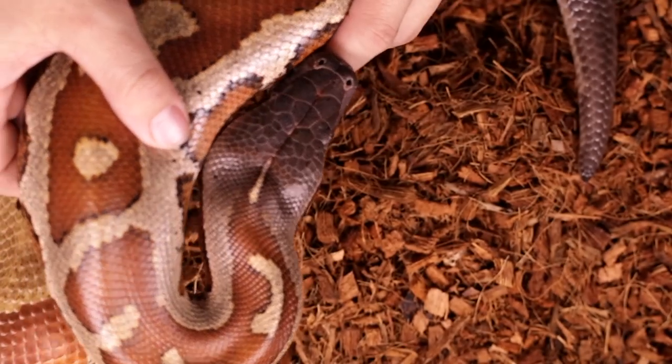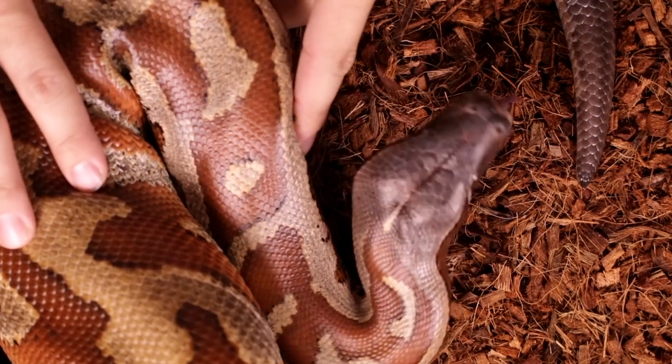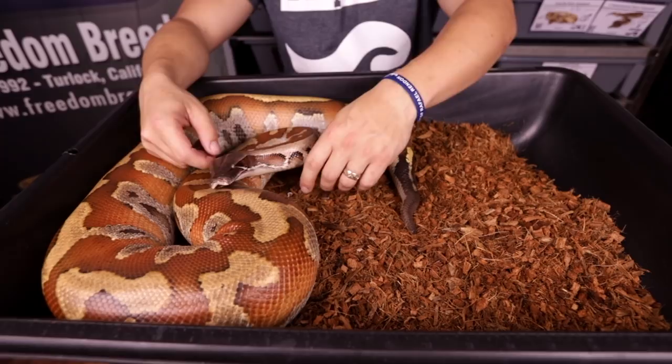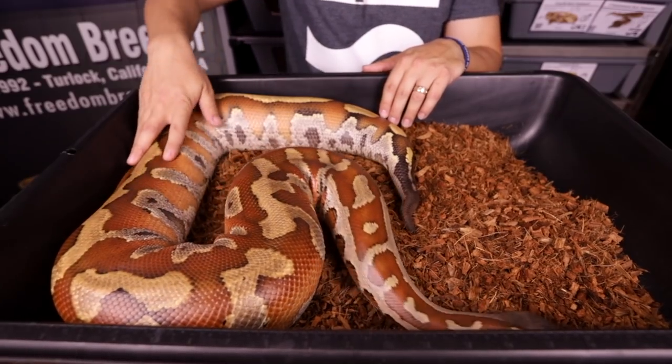Let's try to get a nice headshot for the camera up above there. Can you give us a nice headshot? Yeah, that's not too bad. She'll even tolerate little chin rubs. Kind of. She's awesome, man. I love this snake. It's one of those snakes you can just cuddle like a big baby.